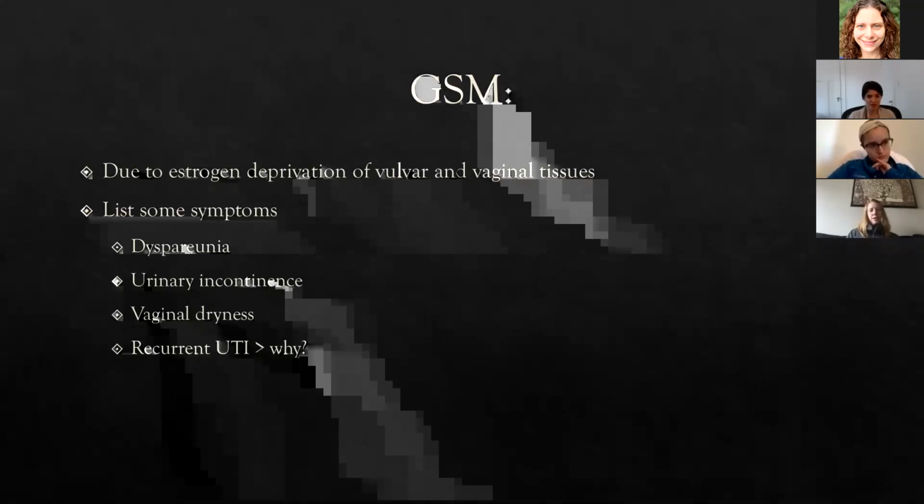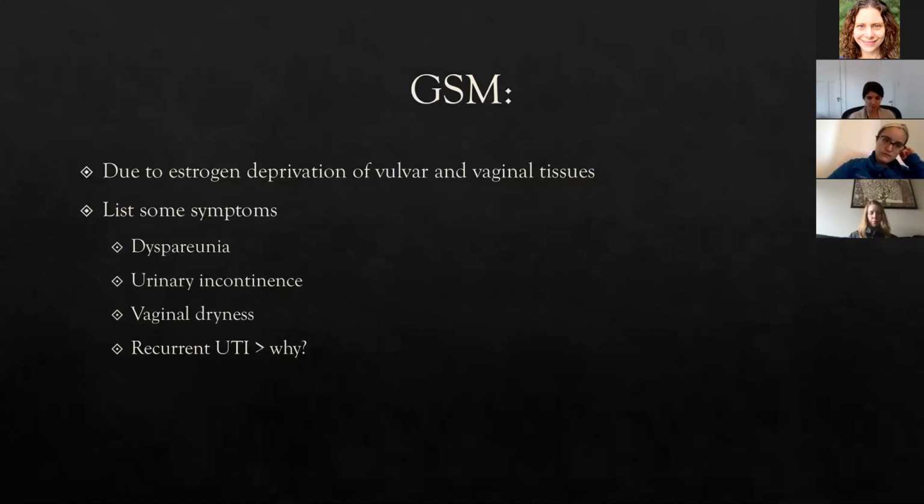It has to do with the lack of estrogen. Yeah, so with the lack of estrogen, it converts the pH of the vagina from acidic to basic, and then this allows more problematic bacteria to grow rather than just the typical lactobacilli in the vagina. And then that can cause infections, which can also cause incontinence.